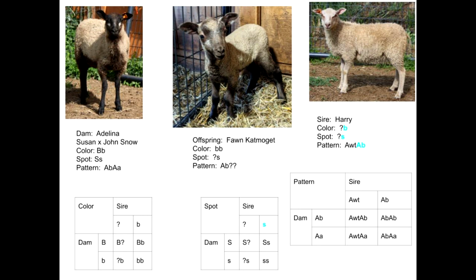So the offspring they had was a fawn cat mugget. And what this offspring has done for us is it further confirmed that Harry carries brown. Because again, look at this. We've got a black-based ewe and a white ram generating a brown lamb. So that confirms that Harry carries brown, as does Adelina. So no new discoveries here, but this was a reinforcement.